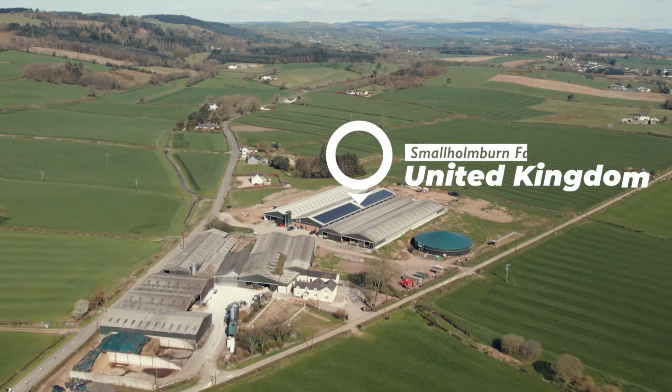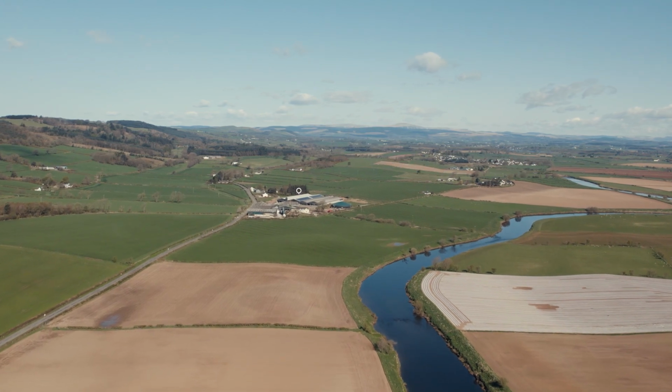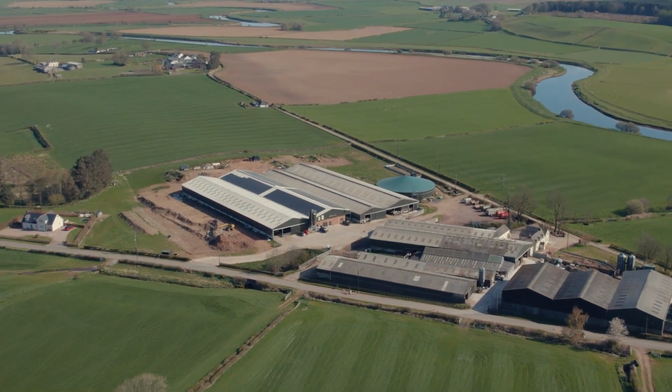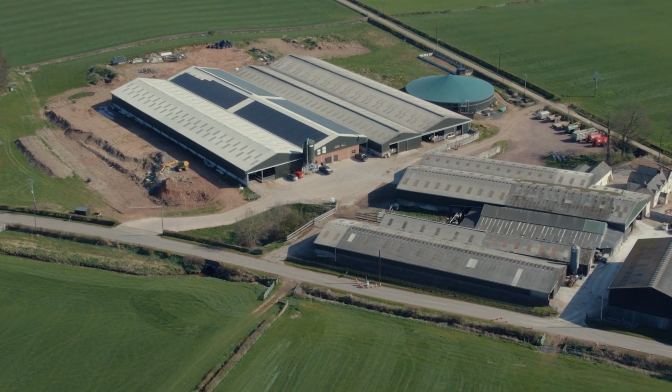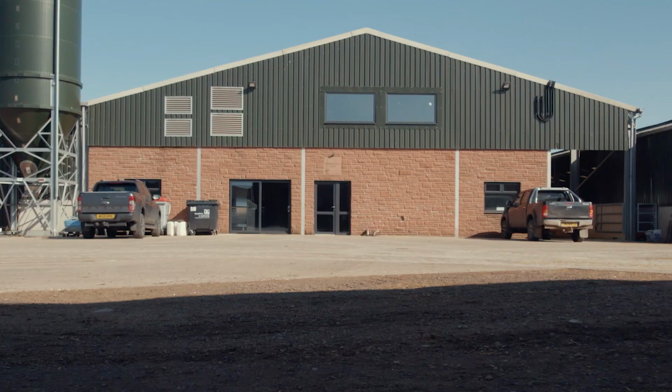23 years ago, we moved to Scotland. My mum and dad and myself had 70 acres and 30 dairy cows in Ireland. We moved to Scotland, bought 250 acres and 130 cows. We're now farming 1,000 acres and we've got 1,600 head of cattle in total.